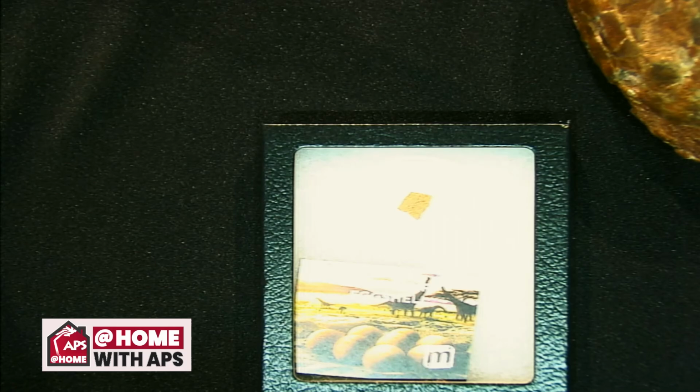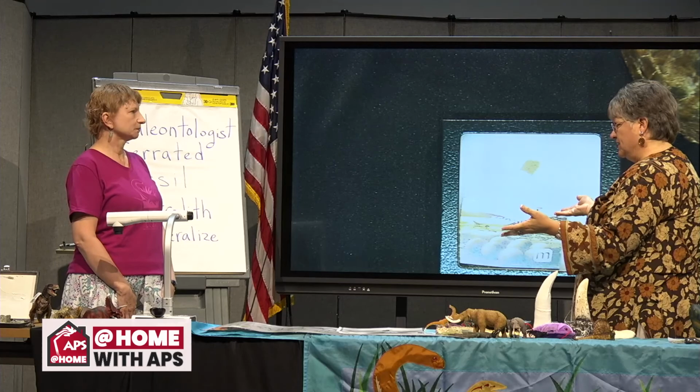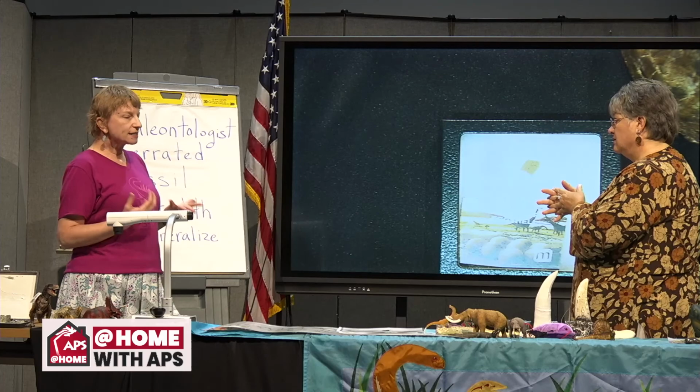And New Mexico, one of the reasons why these things are so prevalent here, why we find them so much, has it to do with our climate? Well, our climate, as a desert, we have rock. That's a big part of it.